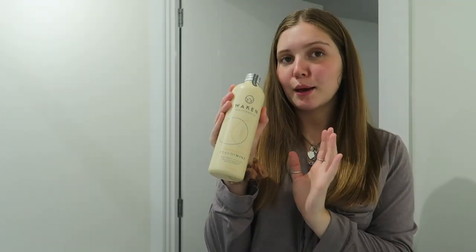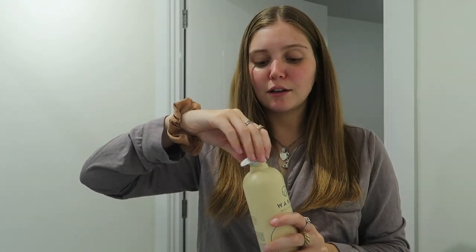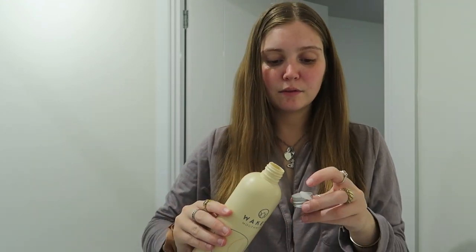Okay, so let's try the peach and mint mouthwash because I'm intrigued to see what it's going to taste like. Ooh. Smells very sweet, actually. Let's see. So I'm trying to do a TikTok at the same time.